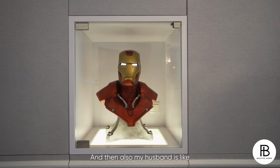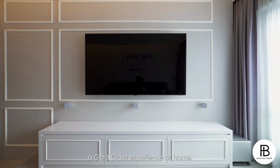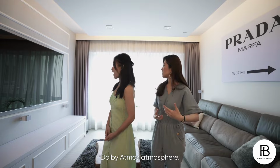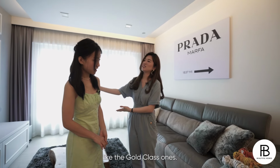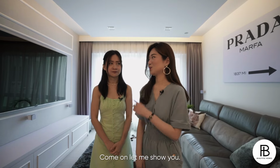And then also my husband is like a huge movie fan, so we wanted to recreate a gold class experience at home. He installed 7 speakers here to create the Dolby Atmos atmosphere. These sofas are also reclinable. There's a button that you click and then recline like the Gold Class one. Juliana, I have a curious question. So where are your rooms? Let me show you.